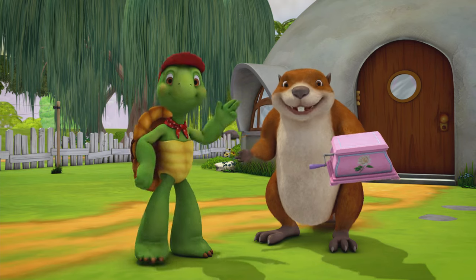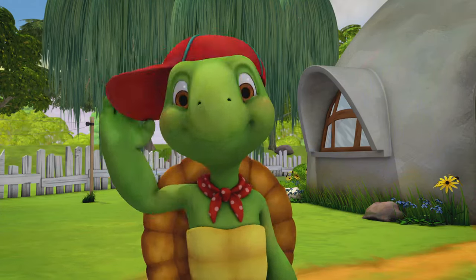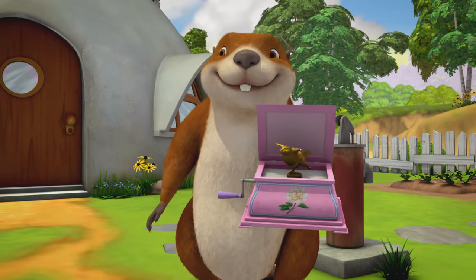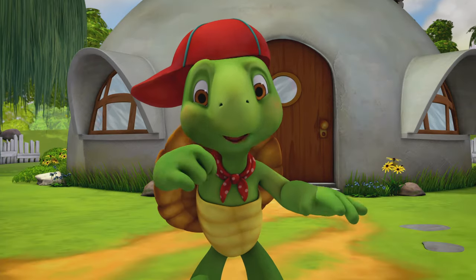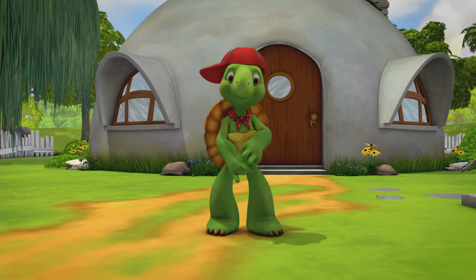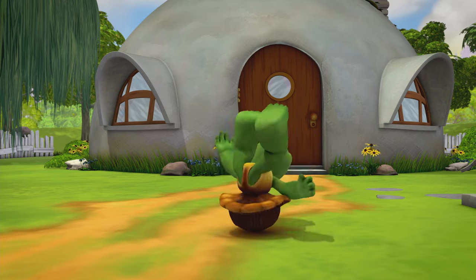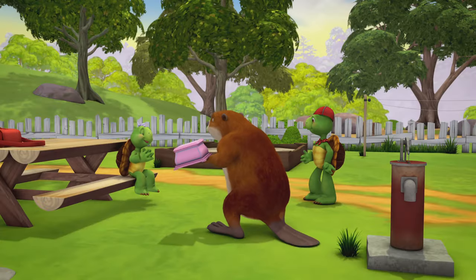He wrote a song to go along with my music box. Take it away, Franklin! Ooh. Twirl, spin, hop and bop. It's got a beat that doesn't stop. Neato Dancer and Coolio Beat makes me want to move my feet and shell spin out. Yay! Woohoo! Thank you! Thank you!